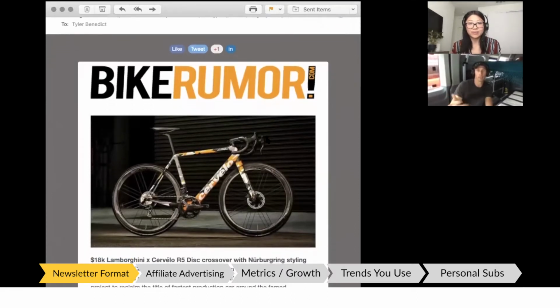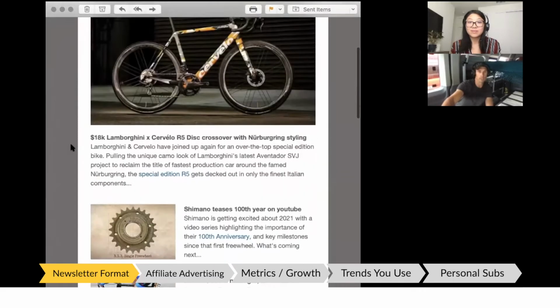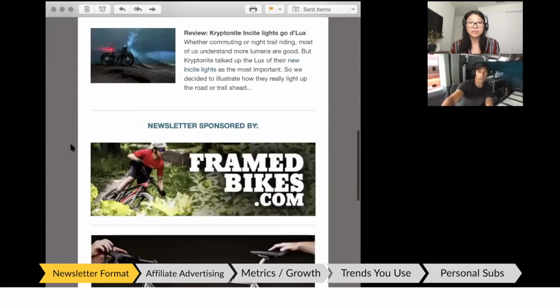I send both of them out on Thursdays, with no rhyme or reason to that other than I'm usually too busy early in the week to get to it, and I'm really bad about scheduling in advance. The Bike Rumor one, one of my main guys does. I'll just comb through it real fast and then we'll go back and pick it apart.